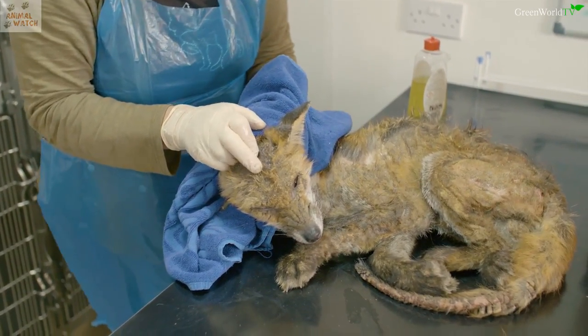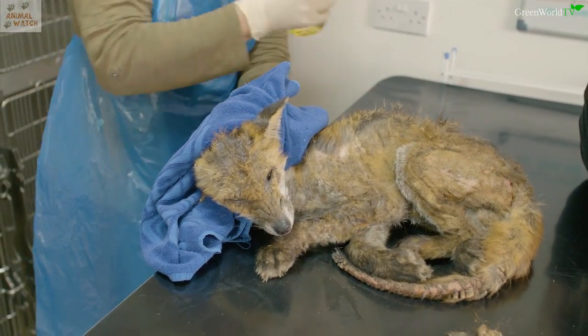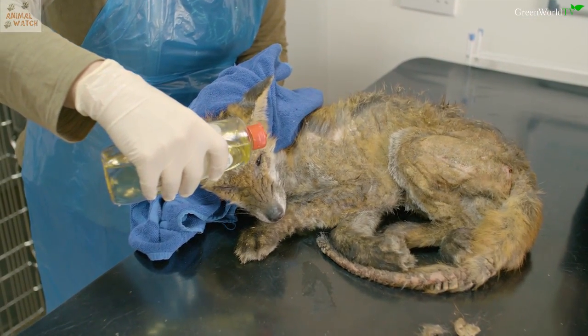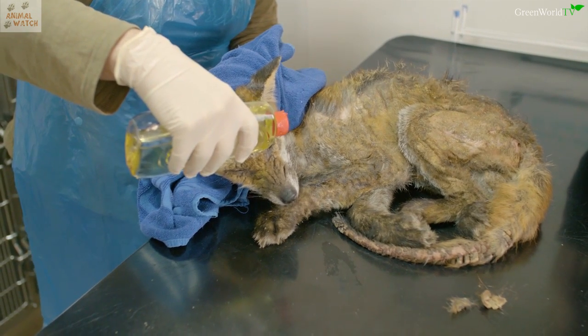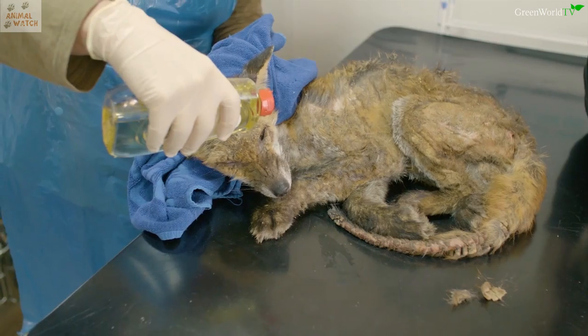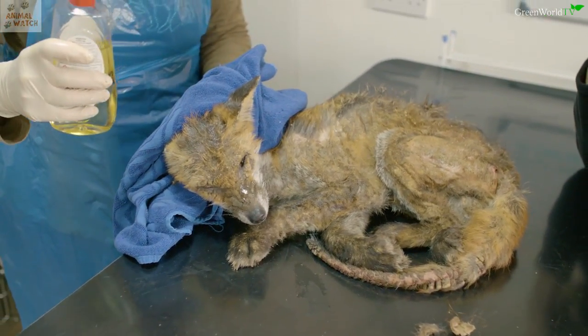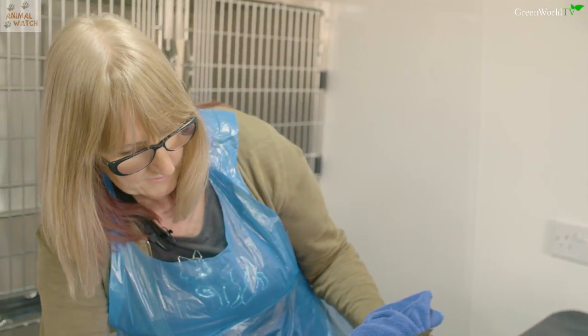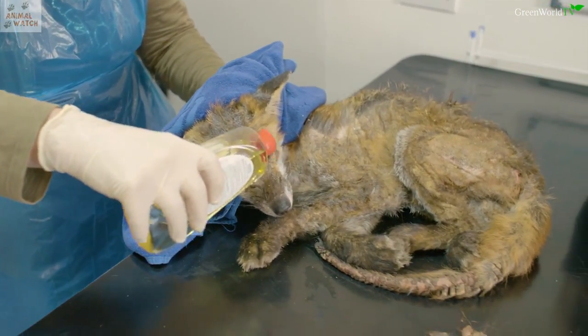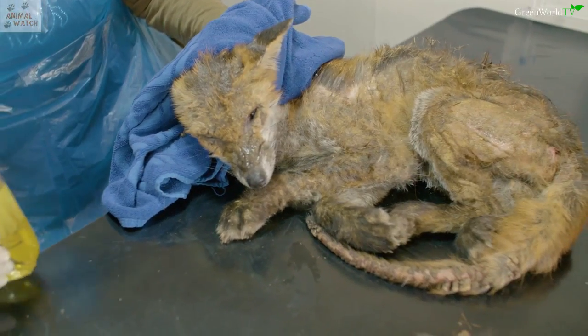Wow. Now, as I say, it can kill them left untreated, and this is a very, very advanced stage of mange, and so he looks very forlorn, and his eyes are sort of closed. He just looks pretty sad, doesn't he? At the moment, this would all be very sore, and the skin does get horribly affected by it. And you can see why it would kill them left untreated.